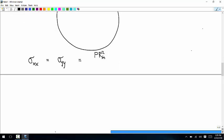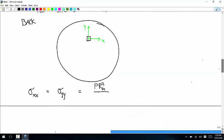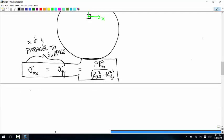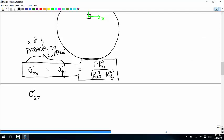So these are both equal to P R inner squared divided by R outer squared minus R inner squared. And these have to be in the plane of the surface. So this is with X and Y parallel to the surface. Z is perpendicular to the surface, so sigma ZZ is equal to 0.